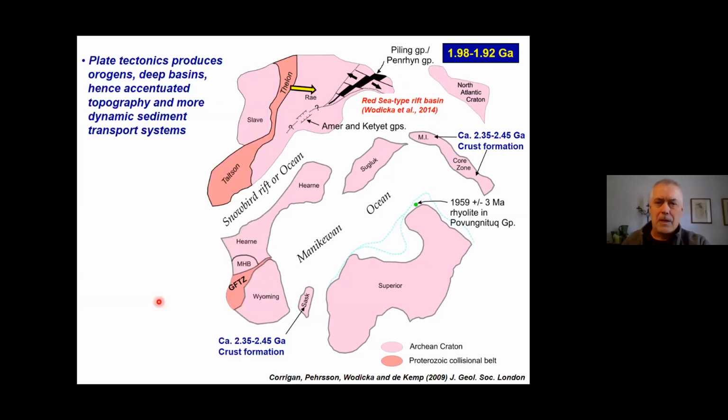Another thing that happened in the Proterozoic is plate tectonics and thick orogens, so plates colliding, forming orogens. And what that does is that with the production of orogens, with deep basins, you also have an accentuated topography and more dynamic sedimentary transport systems.